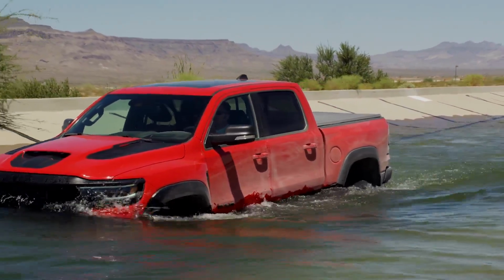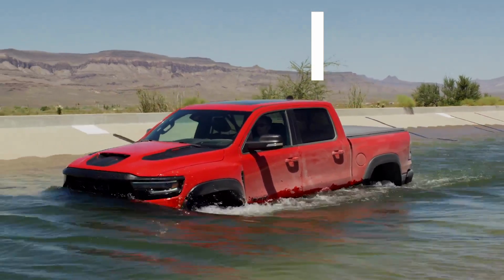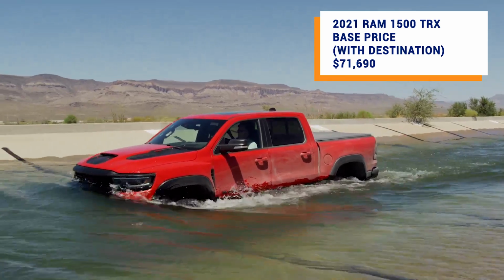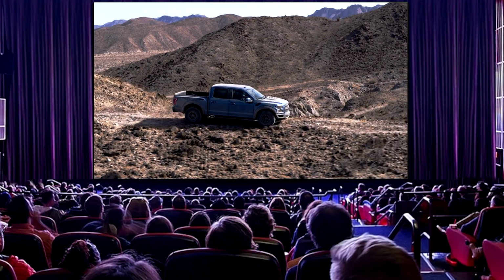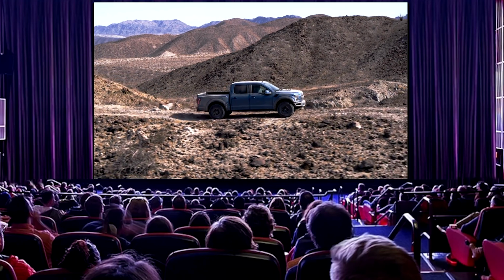The base price of a 2021 Ram 1500 TRX is lofty at $71,690. By comparison, the Ford Raptor costs $54,000 to start, but it also makes 252 less horsepower.